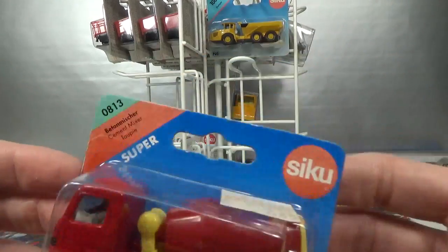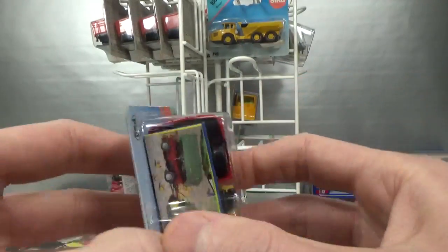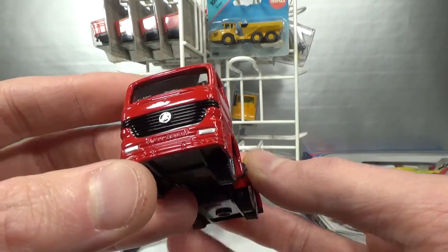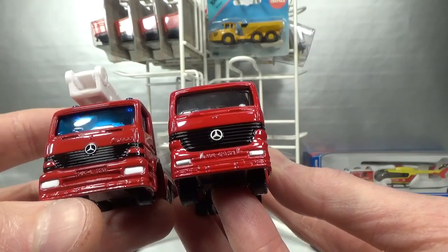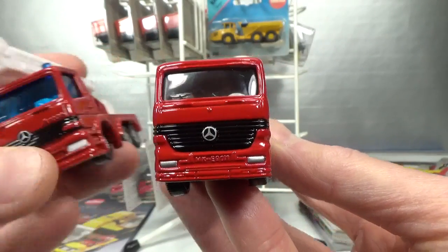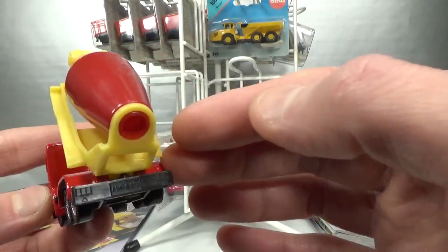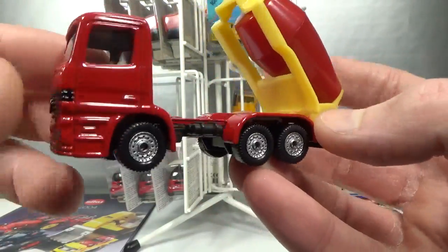And we also got this cement mixer. 2006 card in it. Six-wheeler again. This is a Mercedes, but it does not say Atego, so it's kind of a different, slightly older style cabin, it seems. And that's interesting. Got a little variety here. So this thing tilts. The cement canister, or what the hell you call that, is plastic, and then the rest of it is a metal thing that is red.